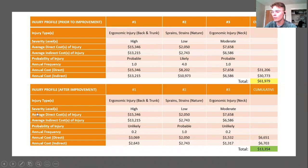And for the injury profile prior to improvement, we have ergonomic injuries, sprains, and the neck, the back, and the trunk all under inspection. So for this Boeing provided safety cost analysis, we have the severity levels of high, low, and moderate for these injuries, along with probabilities that are variable, such as the probable, likely, and probable in the beginning, and then the unlikely, probable, and unlikely following, going with less annual frequencies, leading from a prior to improvement cost of around $61,000 to an after improvement cost of around $13,000.